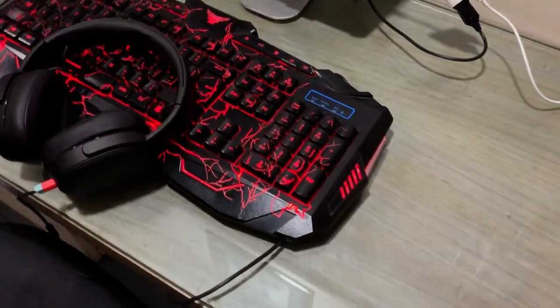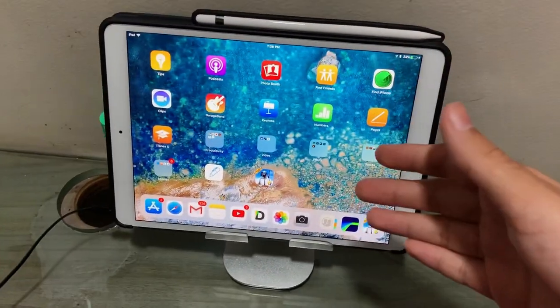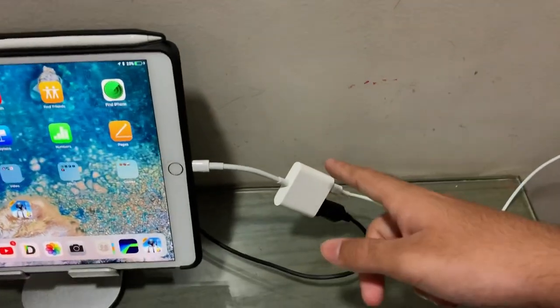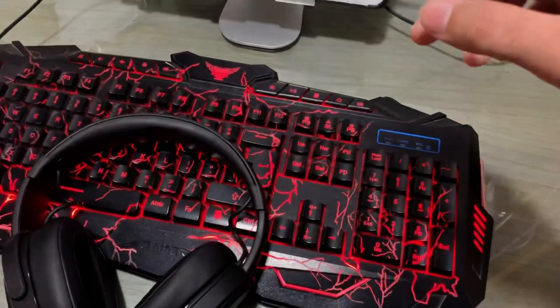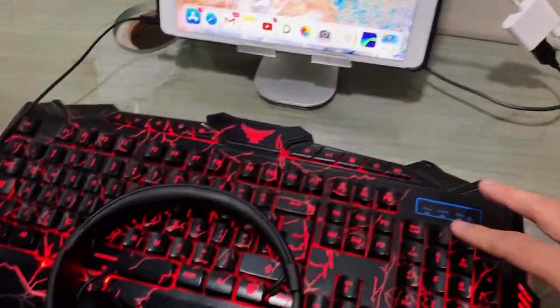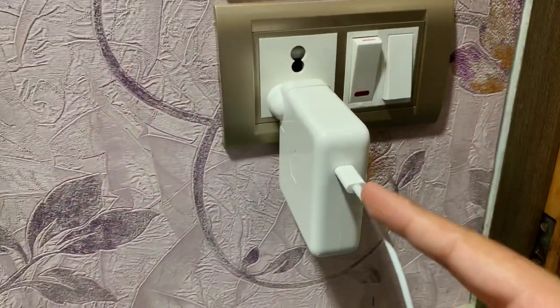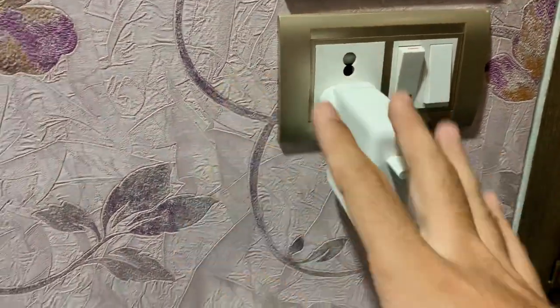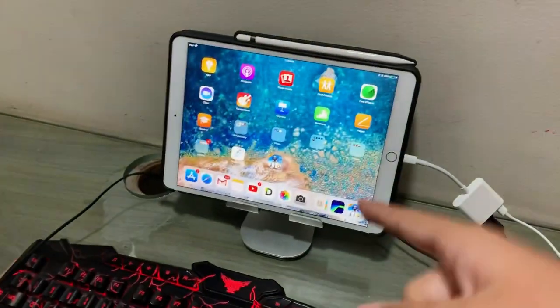Well guys, if you're wondering how my setup looked, this is basically my entire editing setup. Here I've got my iPad Pro 10.5. And then here is the USB 3 dongle to which I have one accessory connected. That accessory is my RGB keyboard. This is not a gaming machine, but still I have it because hashtag RGB life. And then out here, I've got my 87 watt MacBook charger. I do not own a MacBook, but I still have it because it charges the iPad Pro very fast.